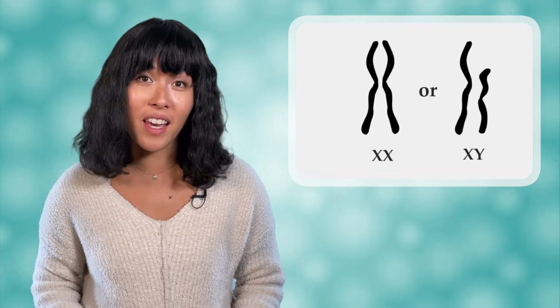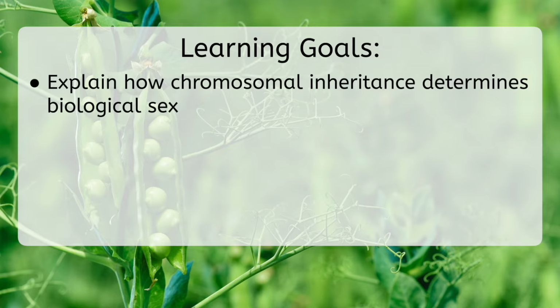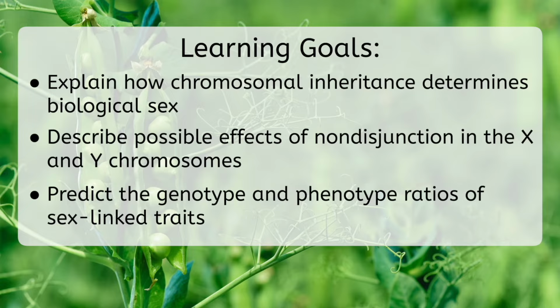Before we get started, let's look at our goals for this lesson. By the end, you'll be able to explain how chromosomal inheritance determines biological sex, describe possible effects of non-disjunction in the X and Y chromosomes, and predict the genotype and phenotype ratios of sex-linked traits.